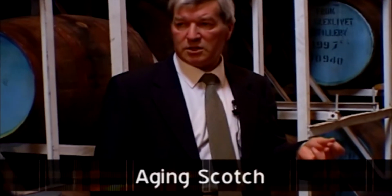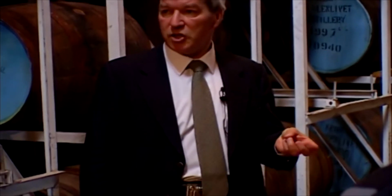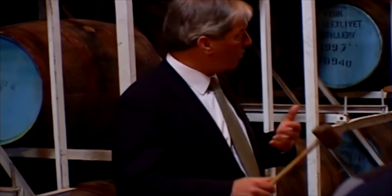Now let's find out about the three different cask sizes that the Glenlivet use for aging their whiskey. The American barrel holds 180 to 190 litres. The hogshead, which is the middle size, holds 250 litres. And the largest one is the sherry butt, which holds 500 litres. And again, depending on what was in the cask previously, and depending on the size of the cask, that also has an influence on the final flavour that you get.